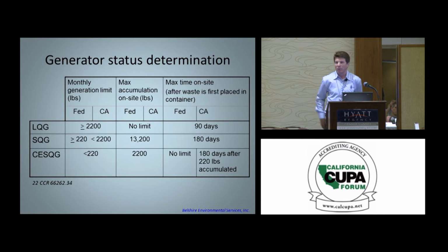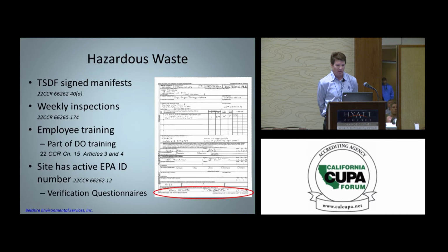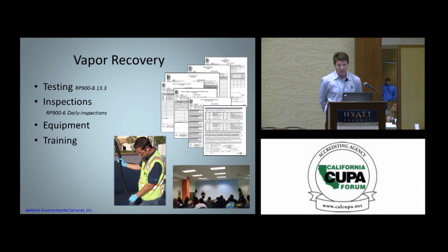TSDF manifests are a big deal, I know. We're always looking for those TSDF signed copies. I think that's pretty basic. Now here's one slide to cover 4 hours of vapor recovery training. Next, RP 900 does cover it a little bit. They talk about daily inspections. Again, not part of what you guys do, but it is in there. Okay, so employee training.